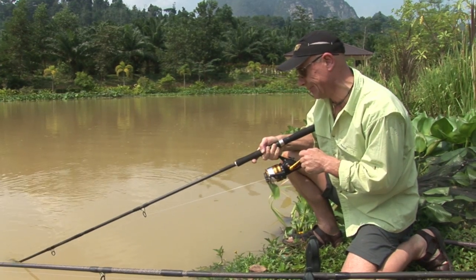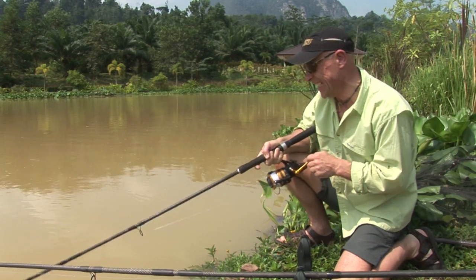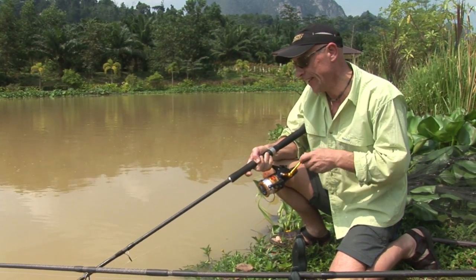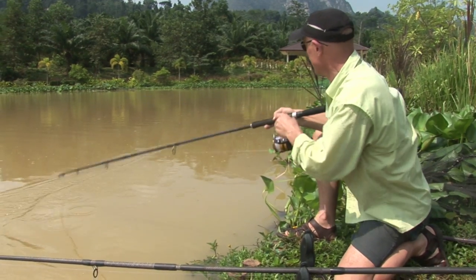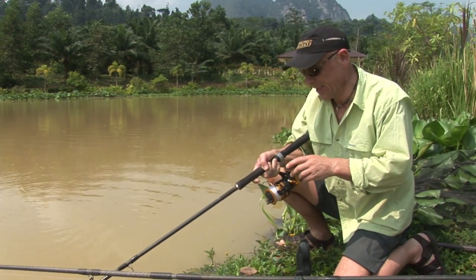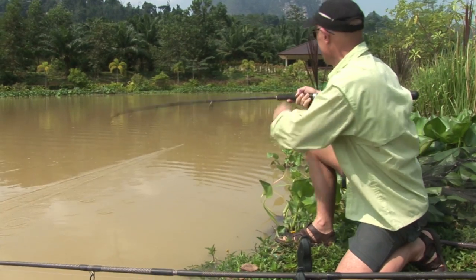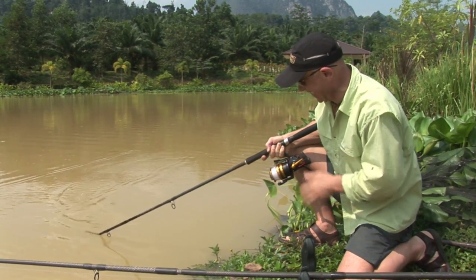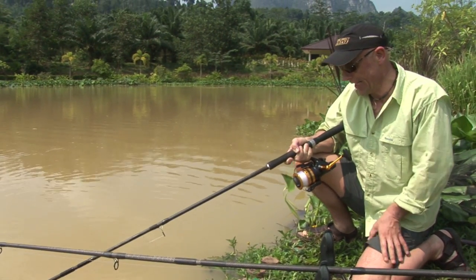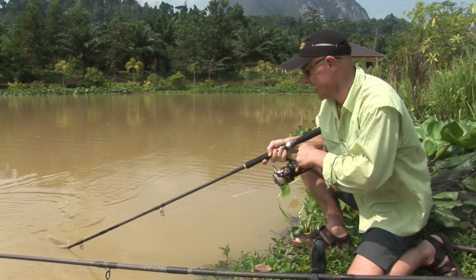There's nothing I can do with this fish. Really got some power. It's taken all that line. This is why it's so important to make sure that everything is set up perfectly: rod, reel, line, and more importantly, the clutch. That's as much as my body power can take to try and pull that fish round and bring him nearer.